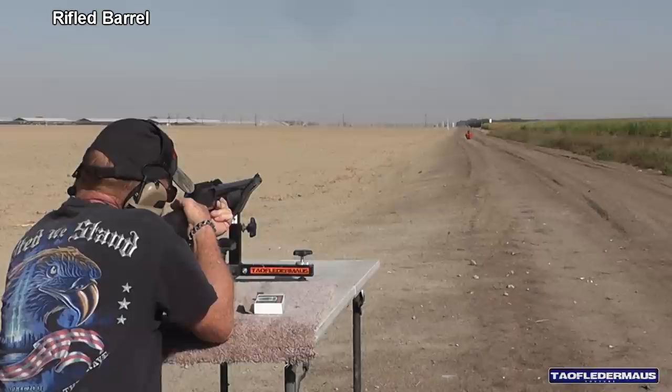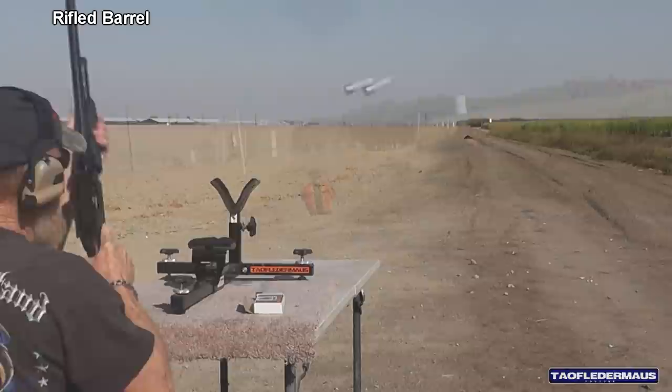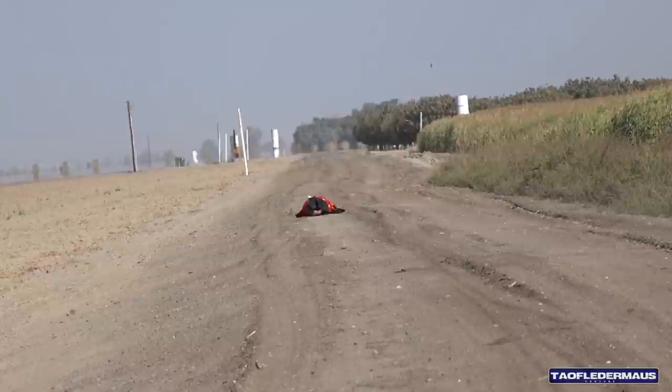Are we ready? Yep, I am ready. Oh yeah, baby. Give Danny a shotgun with decent sights on it, and he can hit the target. And yeah, that thing was still traveling at a supersonic speed on impact.